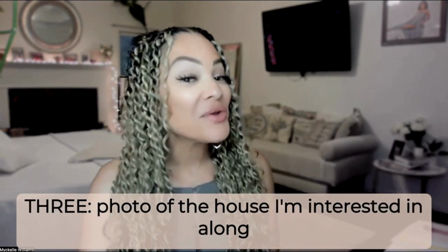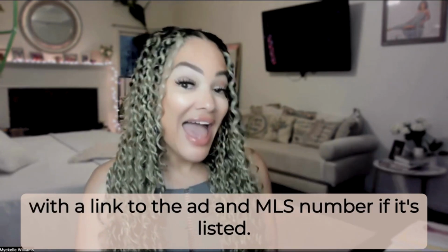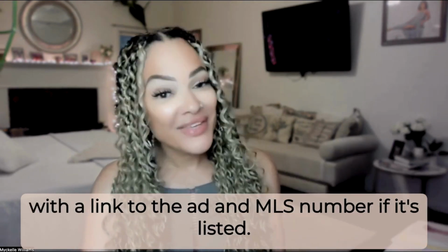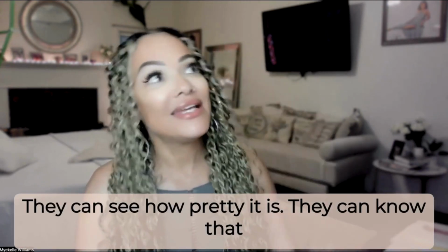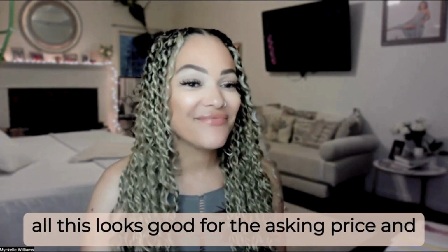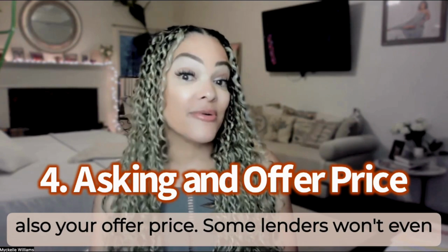3, a photo of the house I'm interested in, along with a link to the ad and MLS number if it's listed. So that way they can just kind of see it real quick. They can see how pretty it is. They can know that, oh, this looks good. 4, the asking price and also your offer price.